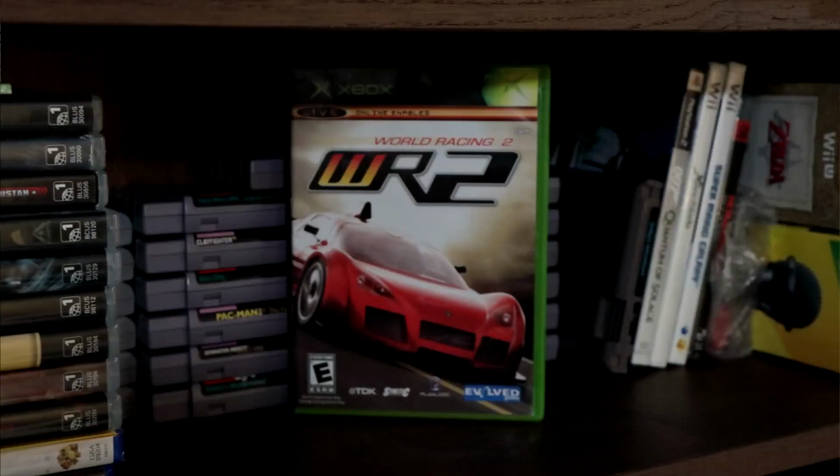Alright, so visually, environmentally, the game is phenomenal and looks fantastic. The cars haven't aged the best looking, but you could still make out what they are. It's a cool game, I'll give it that. However, if you're going to go for one, I would go for World Racing number 2.